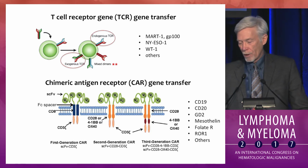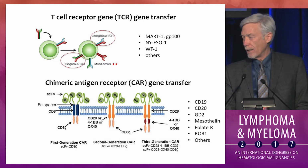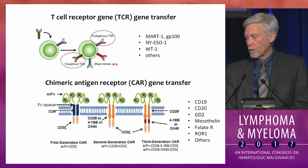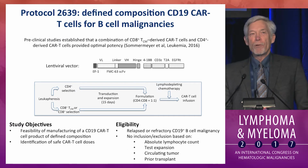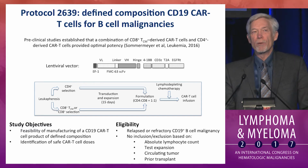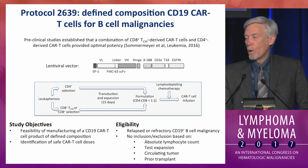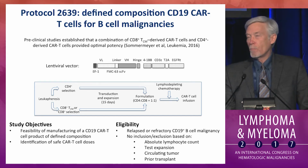We also have third generation CARs in the clinic now, but it's not clear whether those are actually better or not compared to the second generation. So I'm going to first just say a word about some of our trials in Seattle. These are homegrown CAR T cells that we're using in Seattle. These studies are supported by Juno Therapeutics, and we developed a second generation CAR with the anti-CD19 variable region linked to 41BB and the internal signaling portion of a T cell receptor.